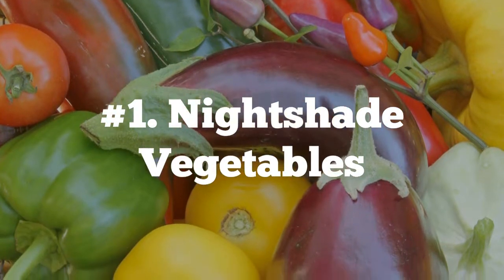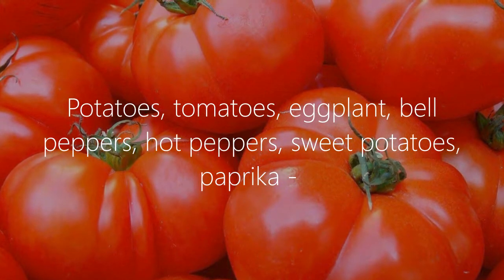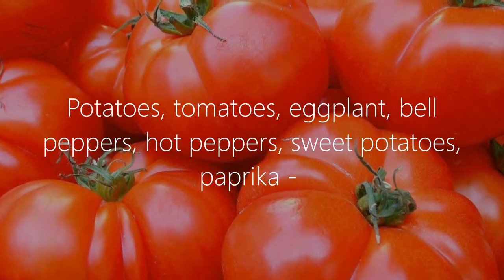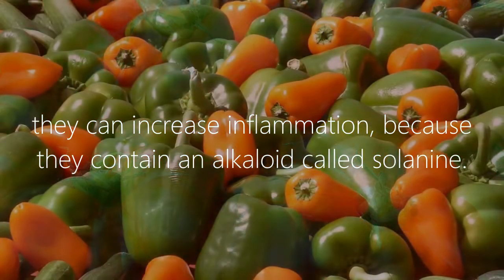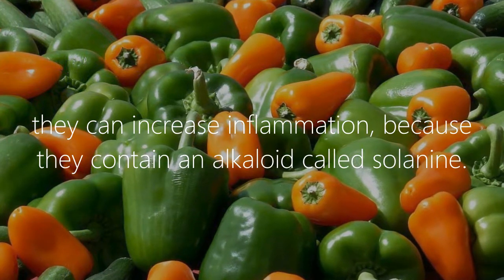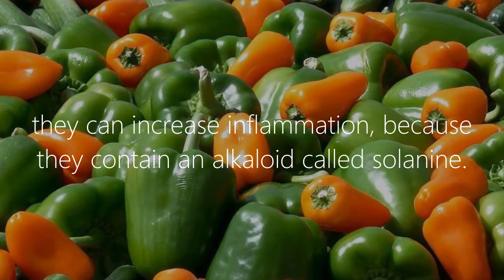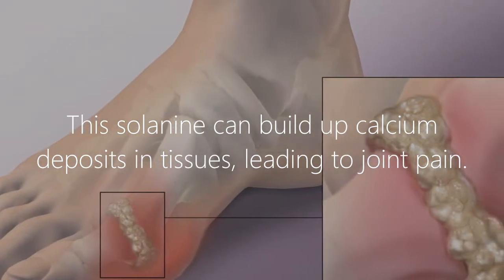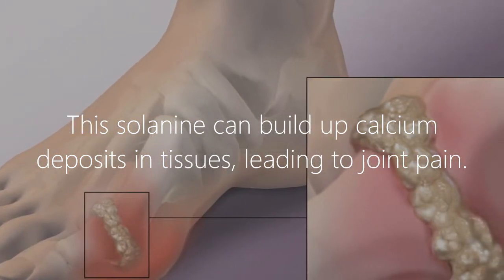Number 1. Nightshade vegetables: potatoes, tomatoes, eggplant, bell peppers, hot peppers, sweet potatoes, paprika. They can increase inflammation because they contain an alkaloid called solanine. This solanine can build up calcium deposits in tissues, leading to joint pain.